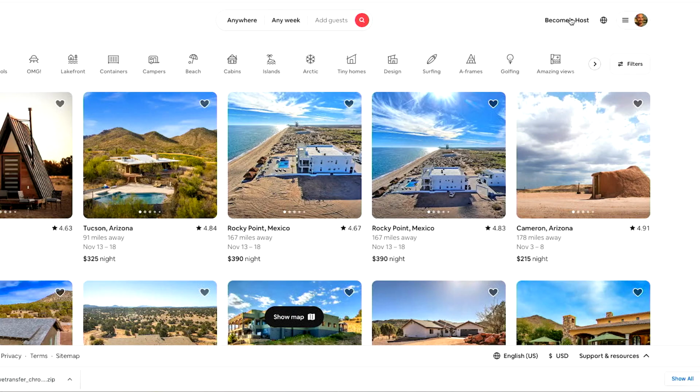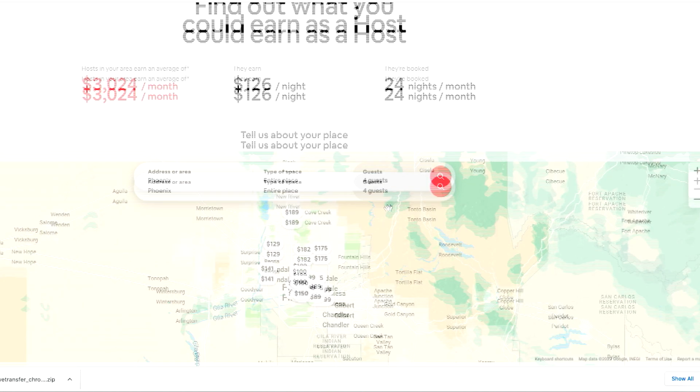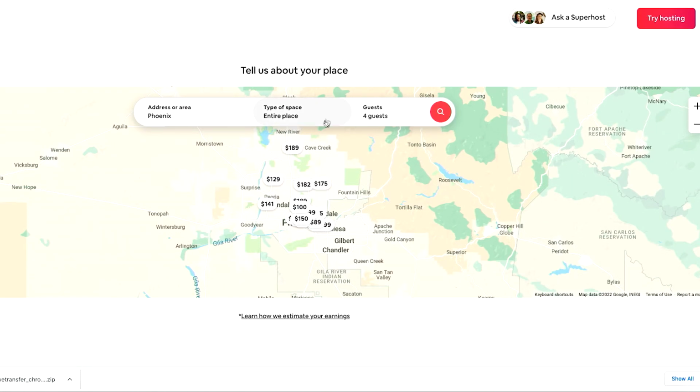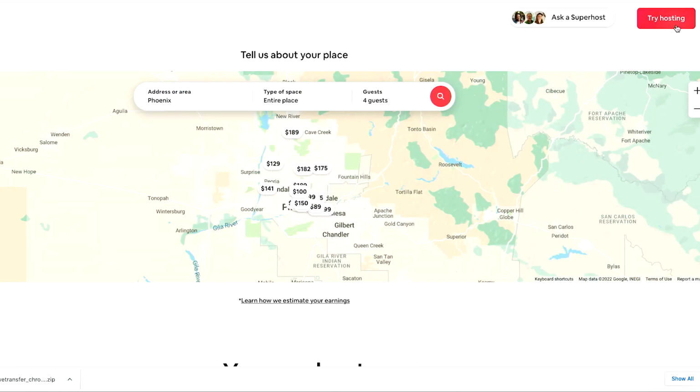Okay, now I have the Airbnb site pulled up. You guys can kind of see it. I've already used Airbnb, so I already have a profile. I'm just going to click the Become a Host tab, and let's see what we can start doing here. So it says try hosting. I guess I click that. Or tell us about your place.